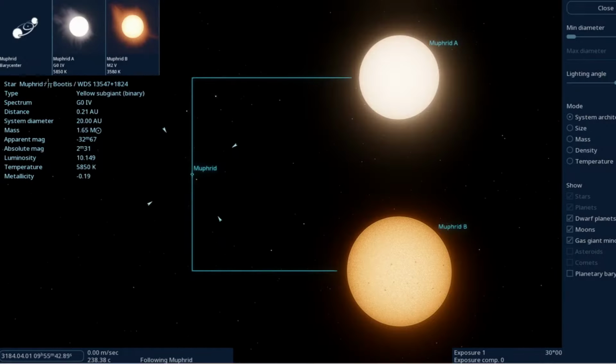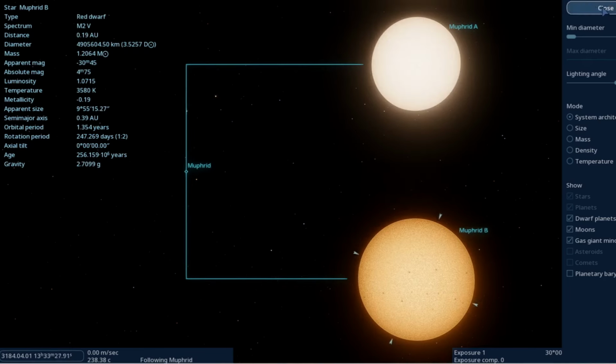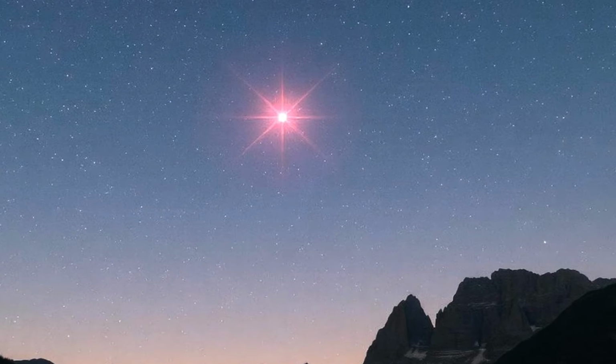It would be nice to see a planet in this Muphrid system. So you've got the A star, which is a G-type yellow subgiant, and a red dwarf. So there will probably be planets in that system. And those planets will experience Arcturus pretty much day and night, actually, because it's so bright in their skies.